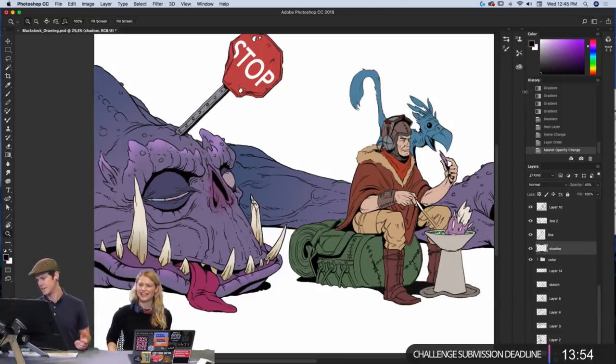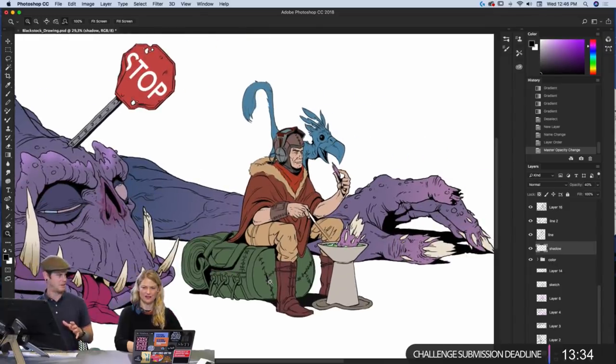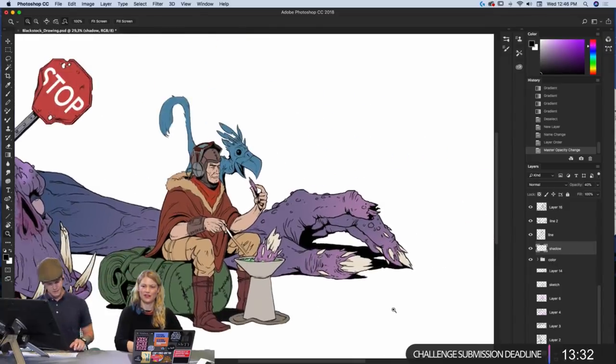And the cool thing is that now that it's going to be on its own layer, if I want to add gradients to that, or if I want to cool some parts, warm some parts, you can easily select it and do that. I like doing it that way, and it works really well with this more graphic style. I can't wait. This is going to be so cool.